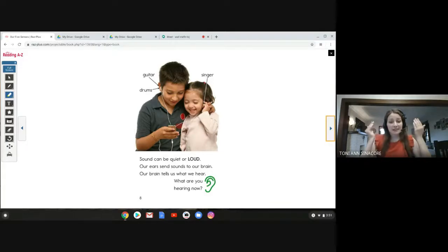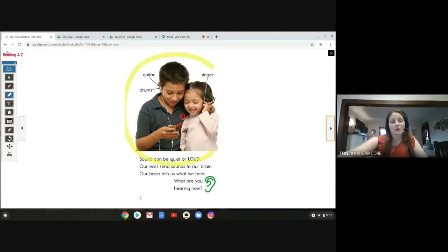Our ears send sounds to our brain. Our brain tells us what we hear. Right? So I'm going to circle the picture so we can focus over here. In this picture, right, we have a little boy and a little girl. They are listening to music. They are listening to sounds. Looks like they have actually a little, like, iPod.